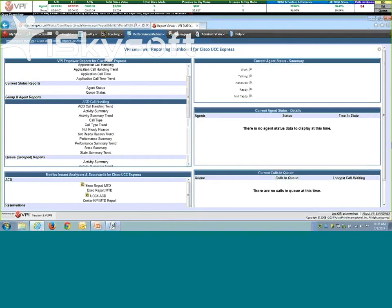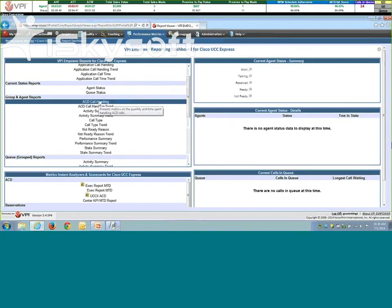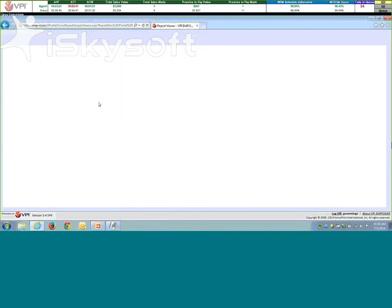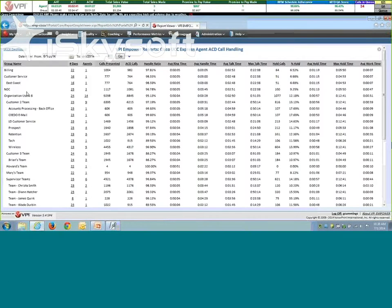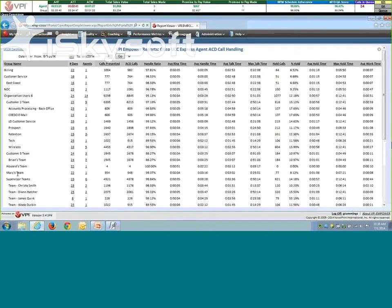When I select a view from a report, I'm going to jump into our ACD call handling report, and you're going to notice that this report is going to build, and it's going to present to me some good data. Along the left-hand side, what you're starting to see are all of the different groups that are built into my system. And I've got a lot of teams, right? Because now I'm stepped up. I got promoted again. That's the fastest promotion in history. Now I've made director in a whopping 22 minutes.